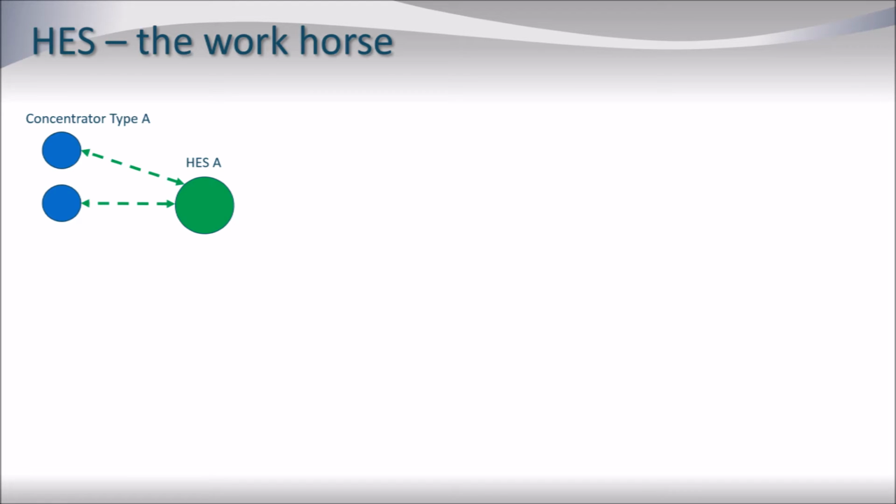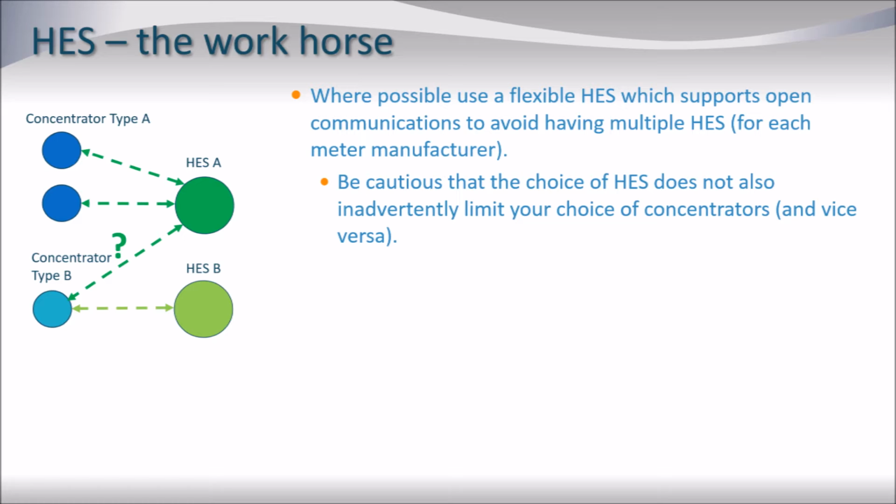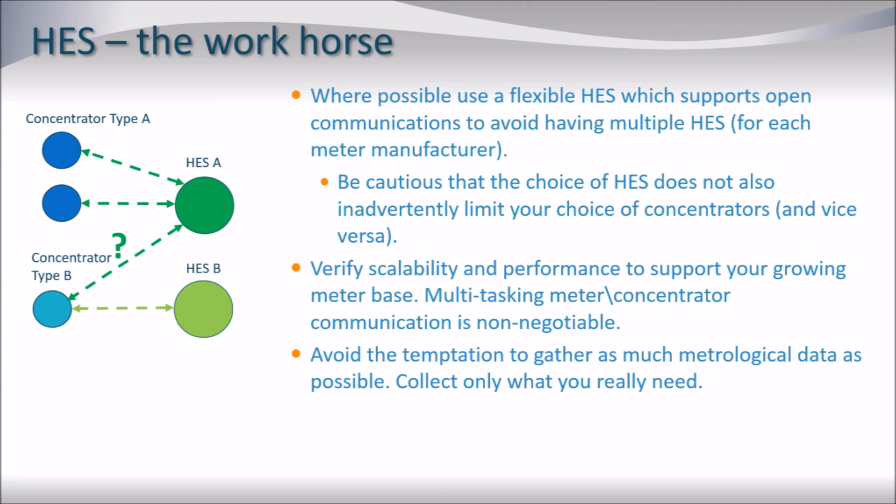The headend system is the workhorse. As I have mentioned, where possible, use a flexible headend system which supports open communications to avoid having multiple headend systems. You think not? Yes, you'd be surprised. Be cautious the choice of headend system doesn't inadvertently limit your choice of concentrators and vice versa. As I've mentioned, verify the scalability and performance to support your growing meter base. Multitasking meter concentrator communications is basically non-negotiable. And then avoid the temptation to gather as much metrological data as possible. Collect only what data you really need, and ensure that the headend system is also able to distribute firmware upgrades to the concentrators and possibly meters as well.